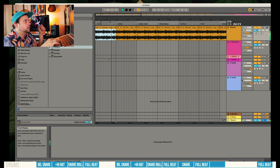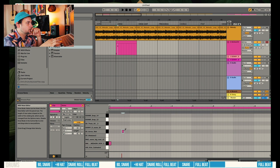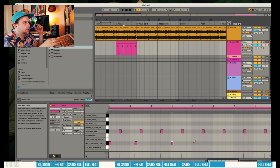Dropping in the beat, yup. And then let's add our bass and our snare drum. Let's just say like that. All the way down the line, snare. Maybe like this. I'm just making this up as we go.